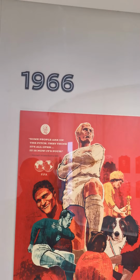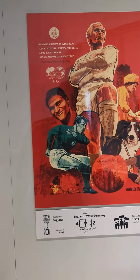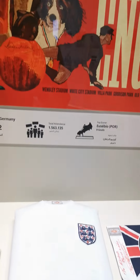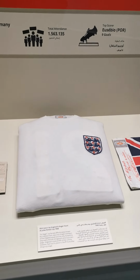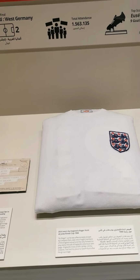World Cup 1966. This was won by England, and this is the shirt worn by Roger Hunt at the Jules Rimet Cup 1966.